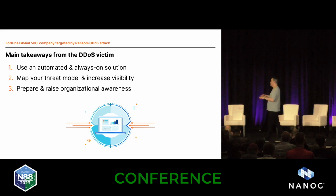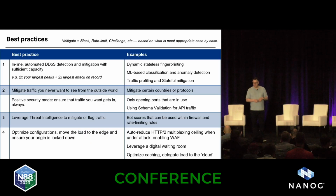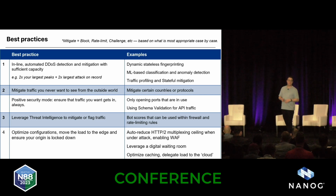And the main takeaway from the ransom attack is to use an always-on service, an automated one, obviously. Map your threat models, increase visibility, and prepare and educate your teams. And here is a summary slide, if you want to take a snapshot, with a few best practices and examples of those.